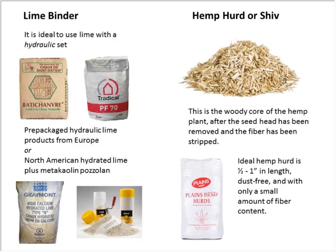What we tend to do is use more widely available North American produced lime. So there's a picture of a gray Mont bag there, but whatever type N hydrated lime you would normally use for mortar work or plaster work. And then we mix it with a pozzolan, which is a material that, when added to lime, gives it a hydraulic set. And metakaolin is the most common pozzolan that you can get your hands on here. So that's a kaolin clay that's been fired at a really high temperature. And we'll look at the proportions of how you mix those things a bit later, but essentially most of the hempcrete work that we've done here in North America is using some form of that kind of mix.